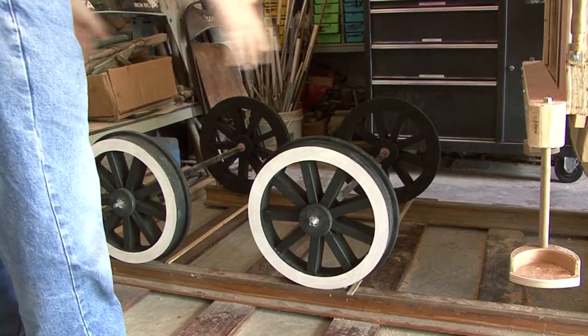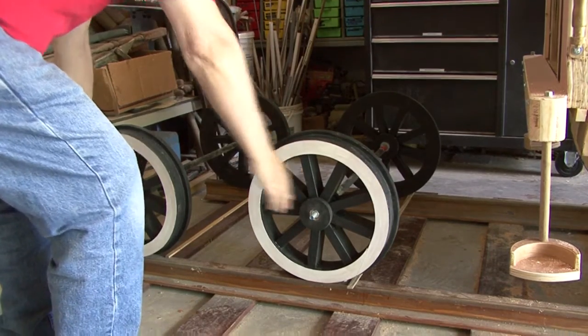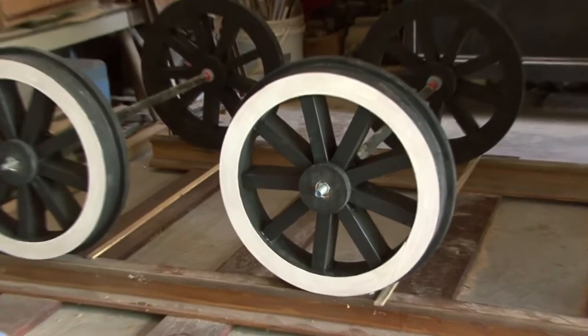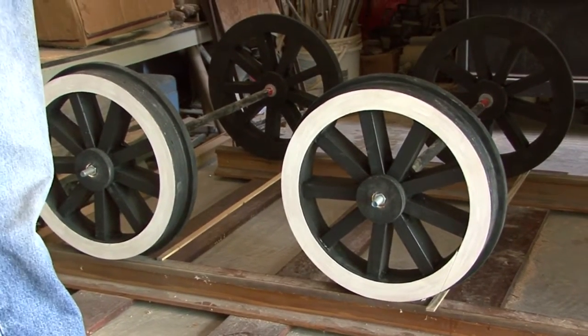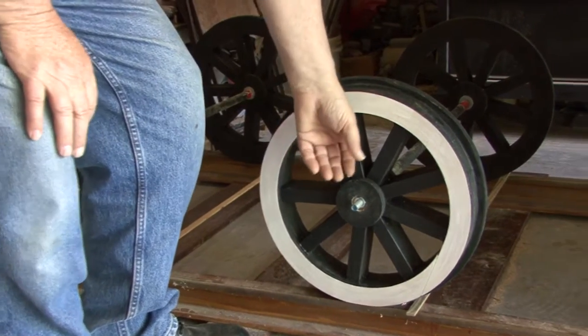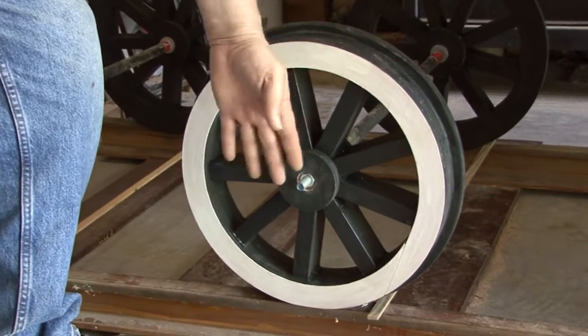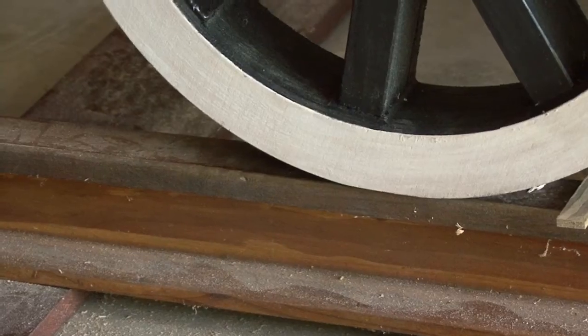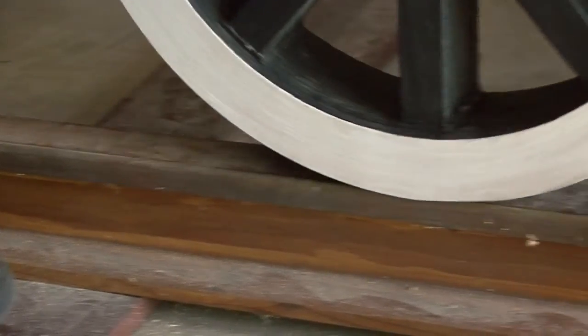This is supposedly the dimensions. There's a 22 inch span on this truck. There are two of these trucks, so there are eight wheels on the tender. The supports are on the outside, the oiler box and everything. Feel how nice and quiet that runs.